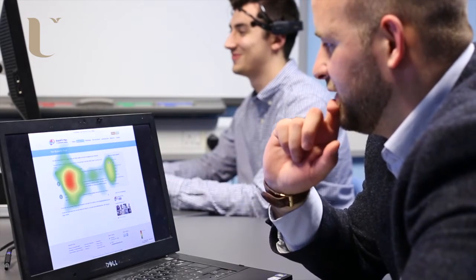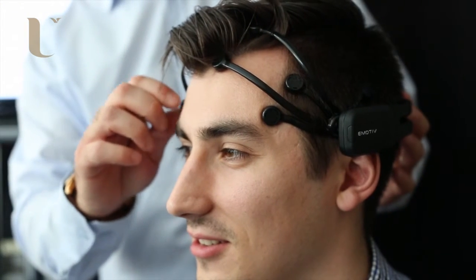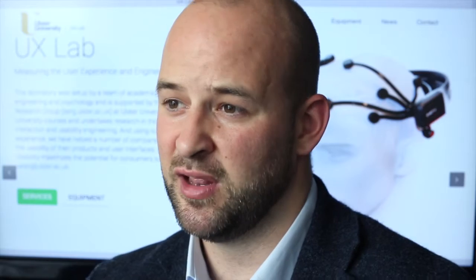So the UX Lab is mainly to replace user manuals with user experiences. For example, today most people have a smartphone, but when they buy a smartphone, they don't get a user manual. And yet a smartphone is one of the most complicated pieces of technology available to consumers. And this is because of intuitive design.